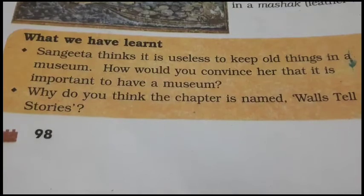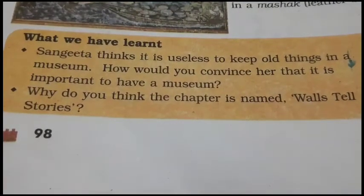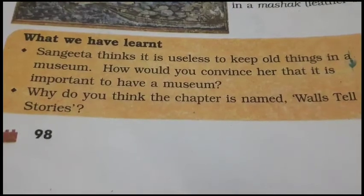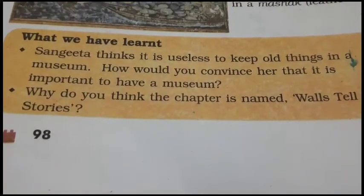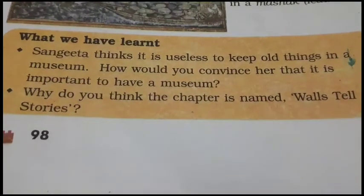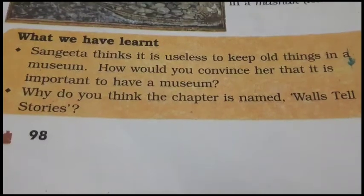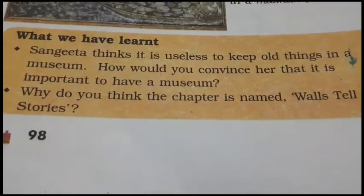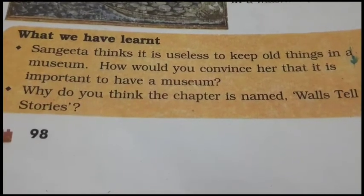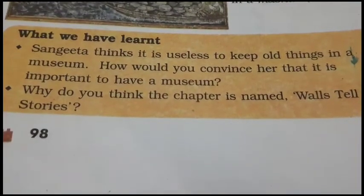Here on page 98, here is one question. Why do you think the chapter is named Worlds Tell Stories? What do you think, children? I think it is because every historical structure is a witness of their art, culture, science and technology, and thus appears to tell the stories of that time. So this chapter was named Worlds Tell Stories.